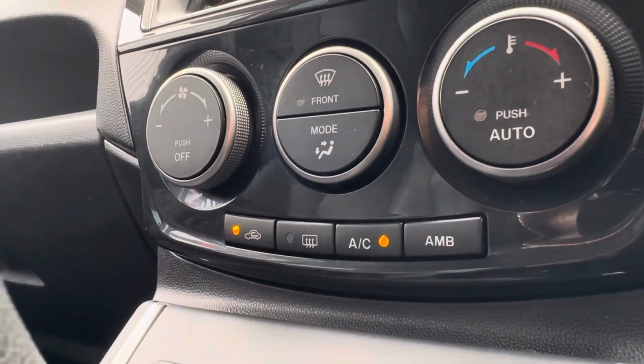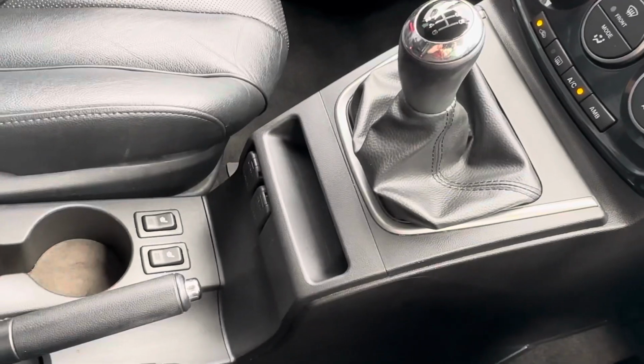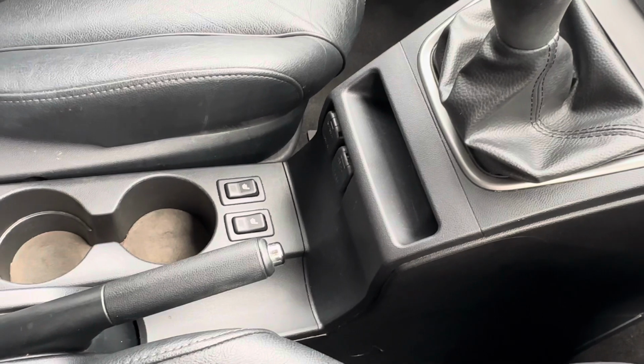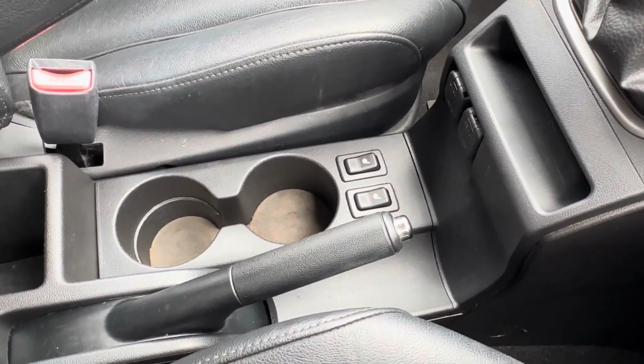You do have your main climate dials located just below there, and like stated previously, your two front seats are heated, so you do have your controls just below there, alongside two handy cup holders and small storage area.